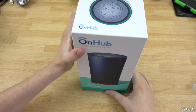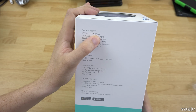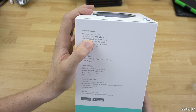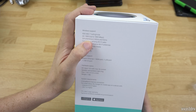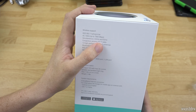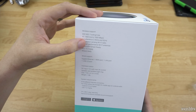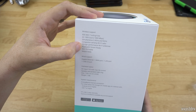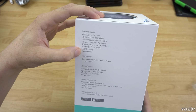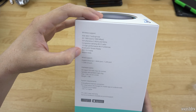All right, so let's go ahead and stop talking about this thing. Actually, I lied. It supports ABGN AC, AC 1900, up to 1900 megabits per second, simultaneous 2.4 and 5 gigahertz, congestion sensing Wi-Fi radio, so you should get better Wi-Fi with this thing than with any other router. 13 high-performance Wi-Fi antennas, holy crap, that's a lot. Bluetooth Smart Ready, 802.15.4 ready, Weave ready? I don't even know what that stuff means.